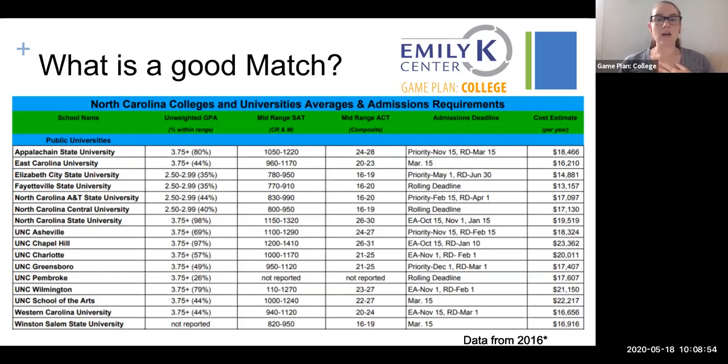Now let's say I am looking for some match schools. So I have a 23. Looks like UNC Asheville might be a good match for me, UNC Charlotte, UNC Greensboro. And I say that because the 23 is falling within this mid-range here.